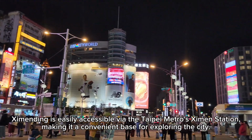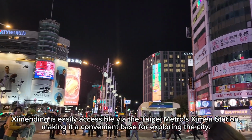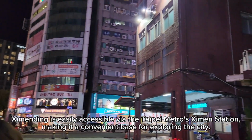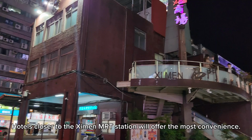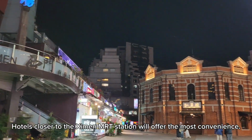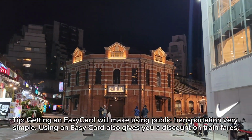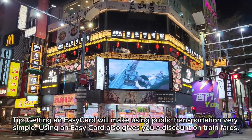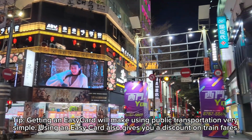XIMENDING is easily accessible via the Taipei Metro Ximen station, making it a convenient base for exploring the city. Hotels closer to the Ximen MRT station will offer the most convenience. Tip: getting an Easy Card will make using public transportation very simple. Using an Easy Card also gives you a discount on train fares.